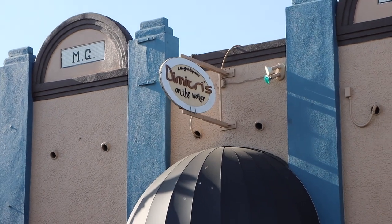All right guys, if you're looking for an amazing place to eat, Dimitri's on the Water. Cannot highly recommend enough. 9 times out of 10, when we're in Tarpon Springs, that's where we eat. Today we're gonna try a different restaurant, but I love their lamb chops. If you like lamb, definitely eat here. Very good. All right guys, now we're gonna go inside Lori's Soaps and Sponges.